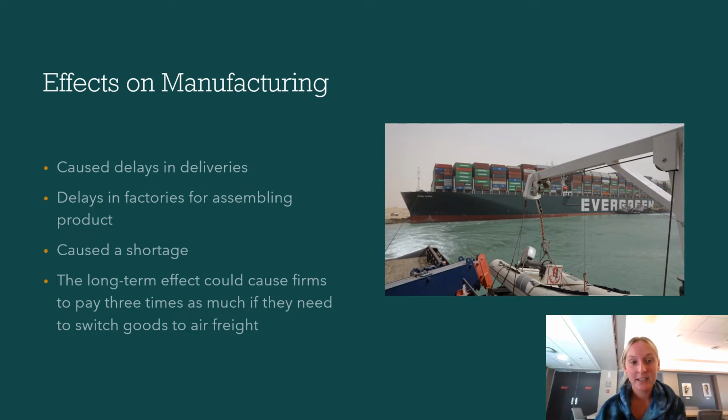Logistics experts say that some of the more immediate effects of the Suez Canal blockage could be felt in higher gas prices and extended shipping delays for consumer products, including furniture, clothing, electronics, heavy machinery, and more. The long-term effect of the blockage could cause firms to pay 3 times as much to get their goods delivered because they would have to switch to air freight. This impact on the manufacturing process affects all of the elements of the supply chain.